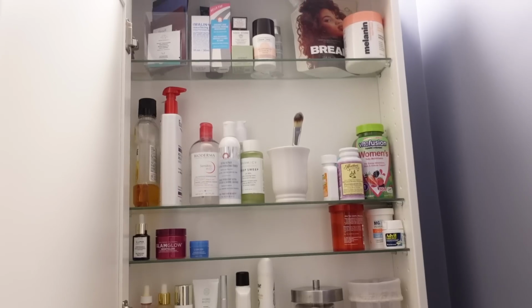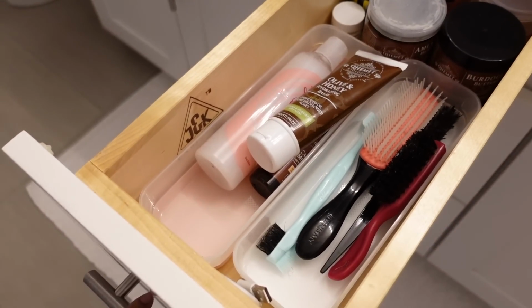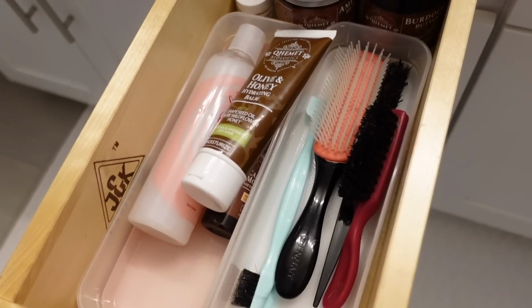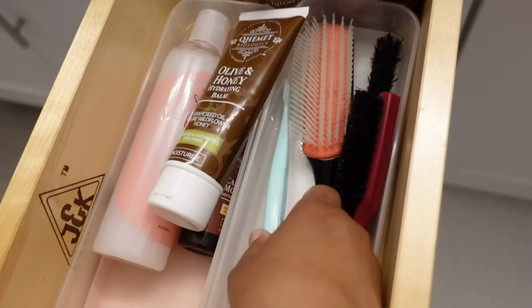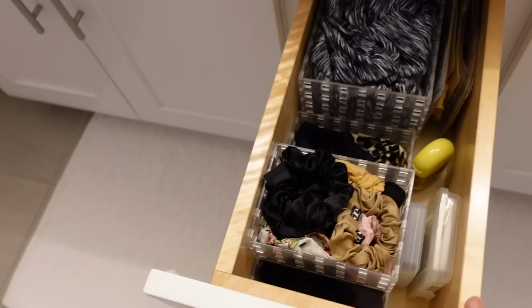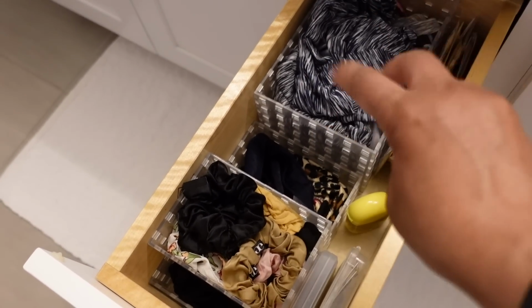Medicine cabinet. I completely changed this drawer to be hair care. So I have all of my hair care products. Here we've got brushes, combs, a little spatula thing, and the rest of my hair care products for my wash day in there. And then in this drawer, I got rid of all of those extra skincare products and put my hair accessories in here.